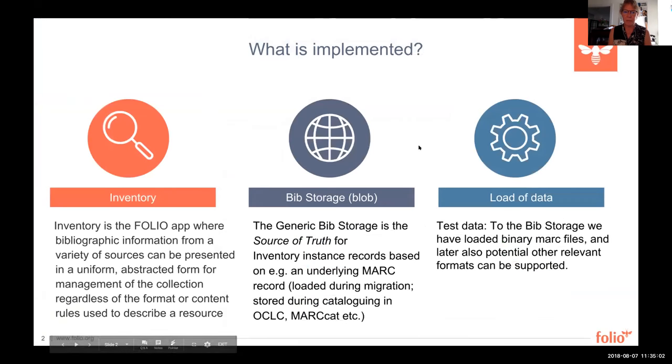What we have implemented here is the possibility to link from the instance record in inventory, which is in the neutral format, to the original record, if it's a record migrated into the system as a MARC record, or in the near future, it can also be a record in other formats than MARC: BibFrame, Dublin Core, etc. And it also involves, right now we have loaded test data, but the whole work around loading data into the Folio system.